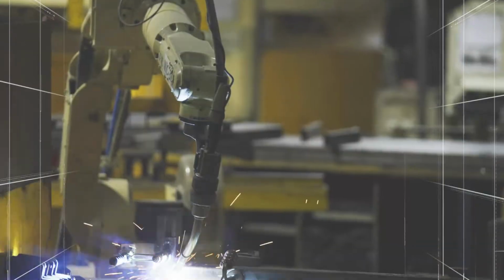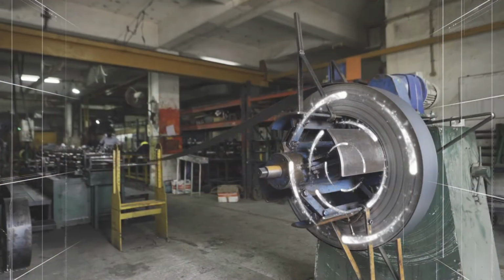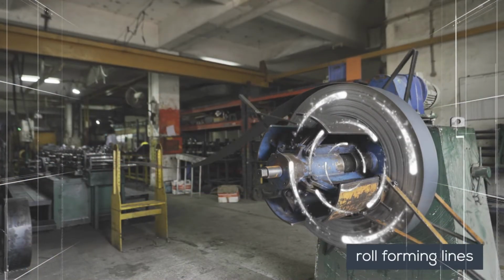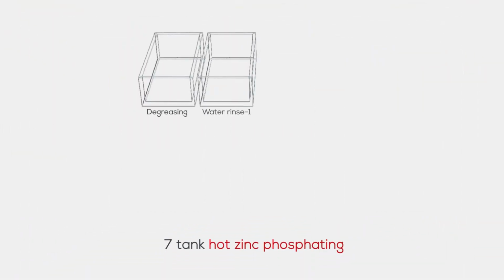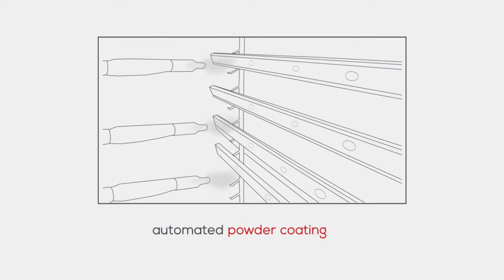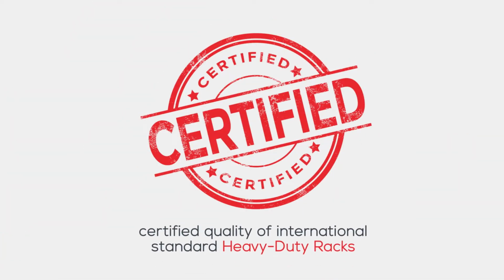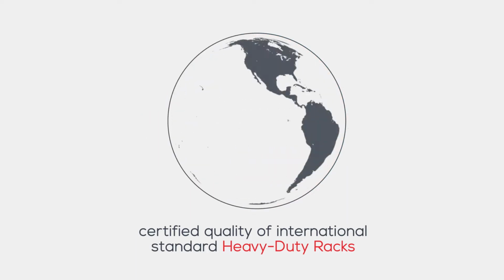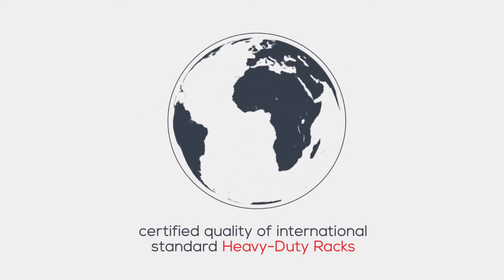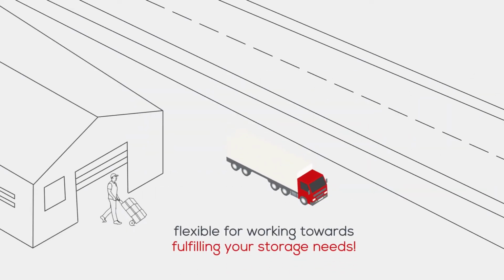High-end machinery with fully automated processes like robotic welding, roll-forming lines, 7-tank hot zinc phosphating, automated powder coating, and final quality inspection processes help us to provide a certified quality of international standard heavy-duty racks. Our diverse team are very passionate and flexible for working towards fulfilling your storage needs.